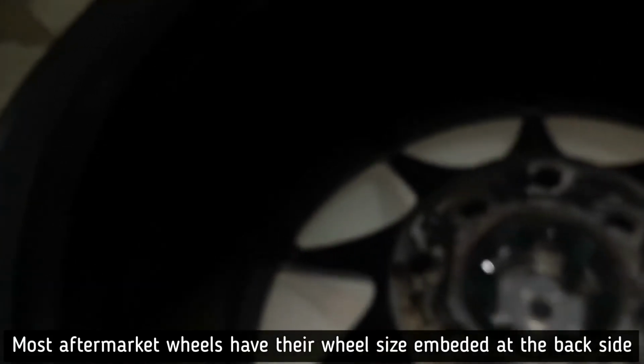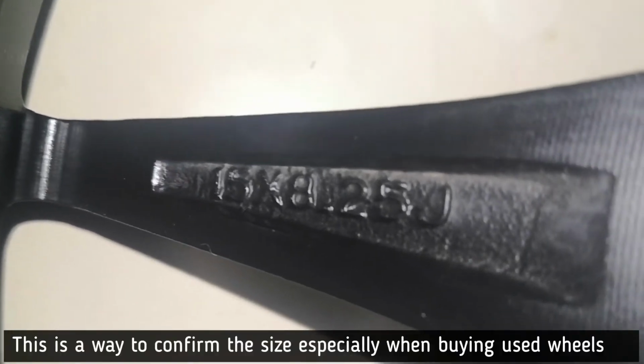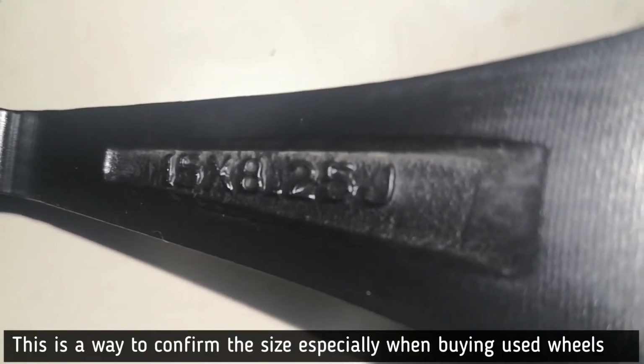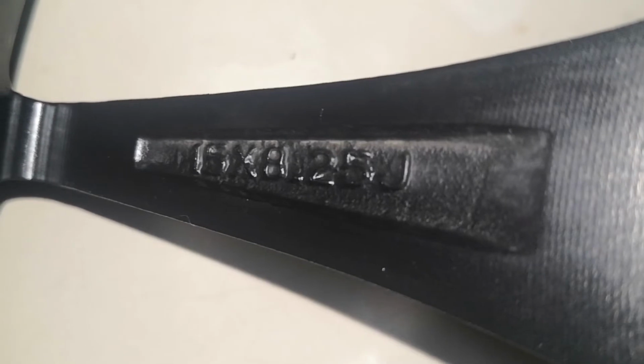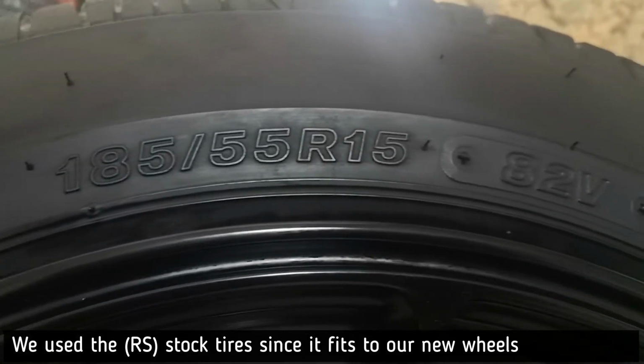If you look at the back of the wheels, you will see naka-emboss doon yung size. So here we have 15 by 8.25J. So this is actually a great way to check the actual size of your wheels if you are not familiar with the specifications. Now, we used the stock tires ng RS dahil fit naman siya.